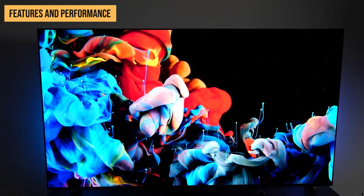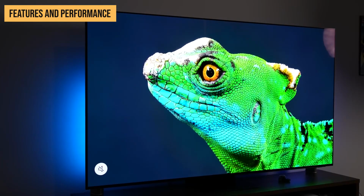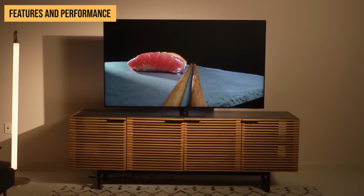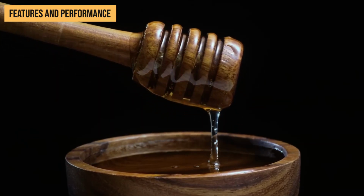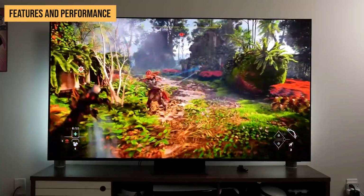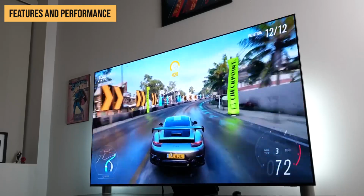OLED TVs typically serve up excellent UHD P3 color space coverage, and the S95C is no exception, measuring better than 99% along with 74.6% BT.2020 coverage. This basically means that the S95C offers uncompromised color reproduction when watching HDR programs on disk or from streaming services. Input lag in game mode measures 1.8 milliseconds, an excellent result that ranks the S95C among the best gaming TVs around today. That being said, gamers should be thrilled with the S95C's performance.